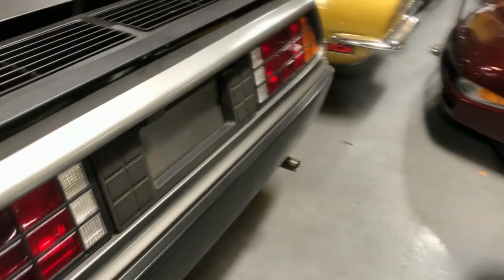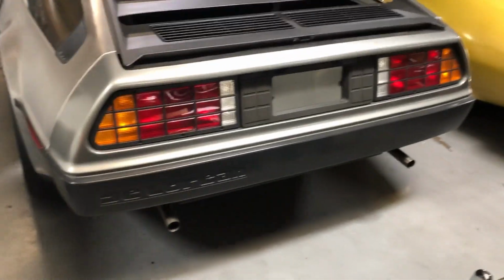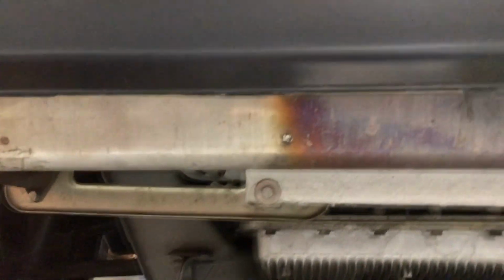Yeah, the tires on it. Those are original tires. I'm like, good God. They're about to disintegrate. Explode. Yeah.